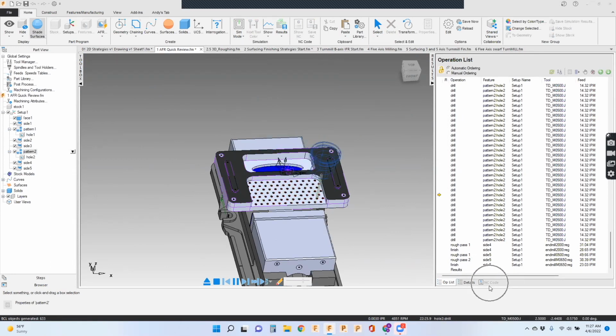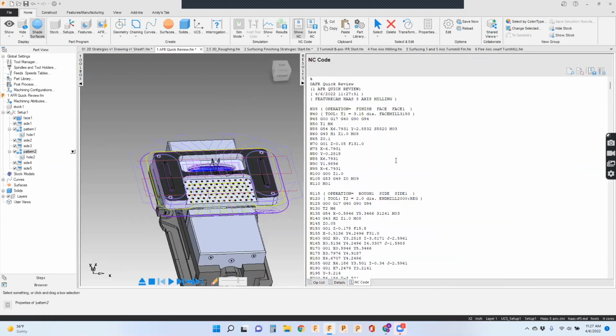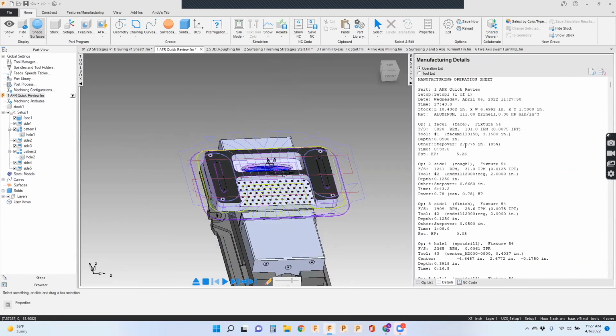And I want to show you something else about this. FeatureCAM is also, besides generating NC code, if we look at the details, giving us an estimated machining time. So every single operation has rapids to get to and from the feature, an operation that's in the feature, the feed itself, the distance it cuts, all that. And every tool change is counted, and it adds up, and it comes up with 27 minutes, 43.0 seconds. And then each operation shows you some information.